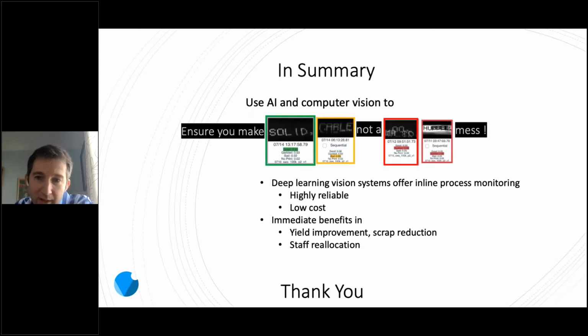So in summary, this is a new technology. It offers a lot of benefits. The key ones are that it costs less, and it works really well, and it's very flexible. It's highly reliable, and it can immediately help you reduce scrap and rework.